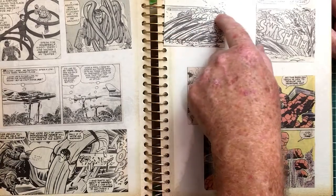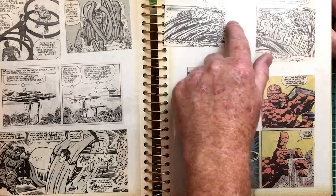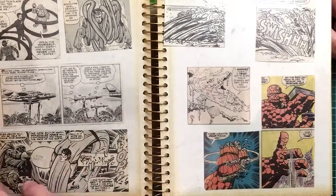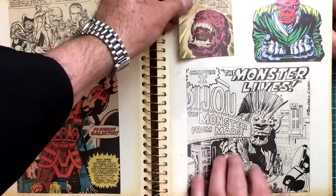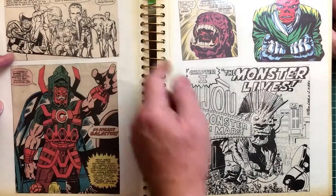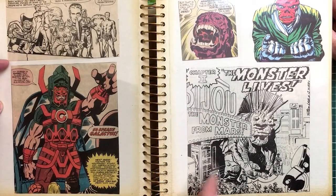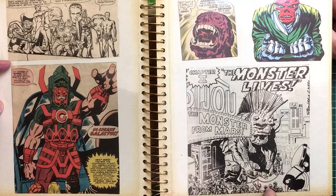Yeah. And here is the Hulk. I think he puts out a fire or something by pushing over the trees, and they all swish back, and it puts them out or something, if I remember. Mm. Yeah. The Red Skull. And there's Galactus. Mole Man. Yeah. There's a beautiful Dutch tilt. Look at all this. The Monster from Mars.